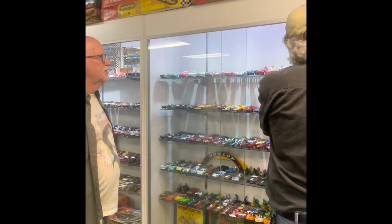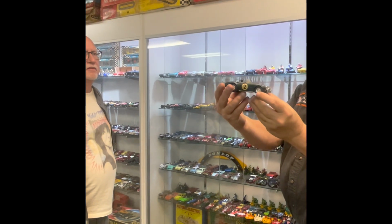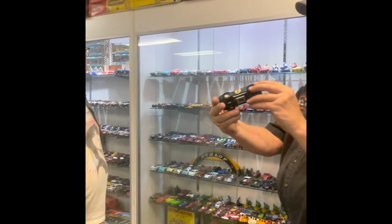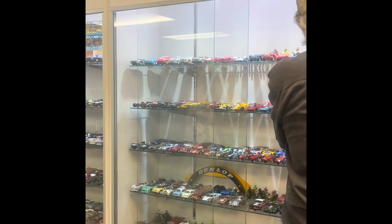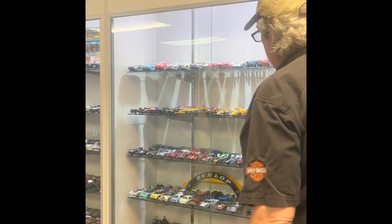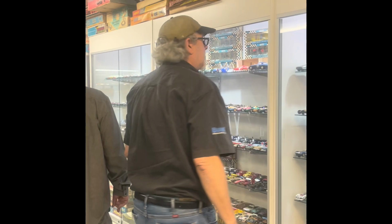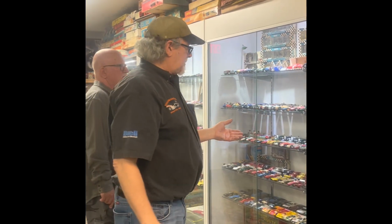And here's the Cobra. Very nice Cobra. They didn't sell very well. They're pretty delicate. Then we'll go down. But here's where you really get the Scale Electric stuff.